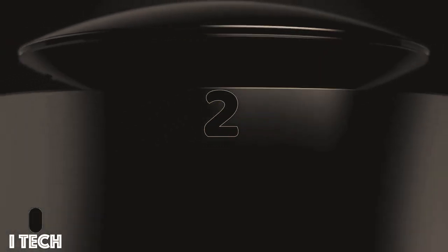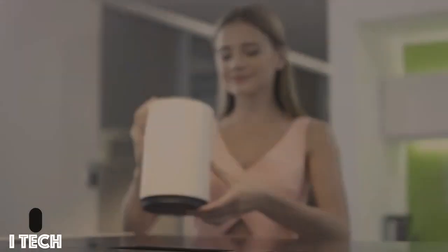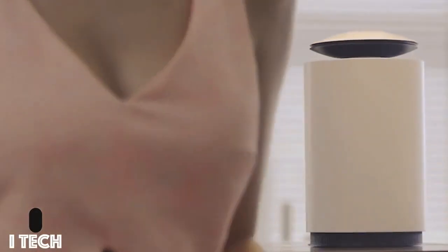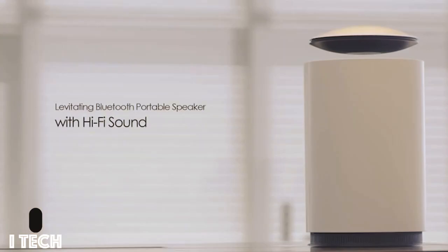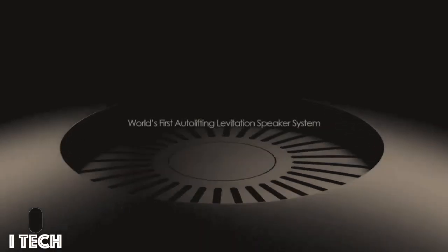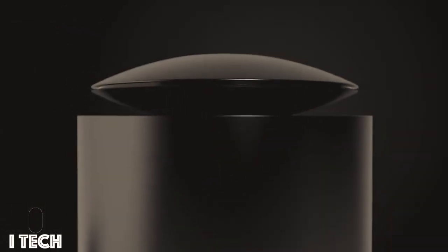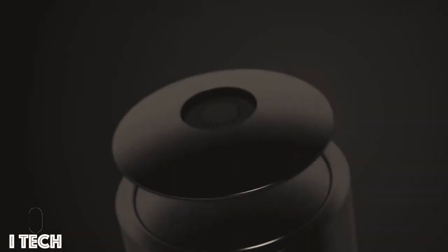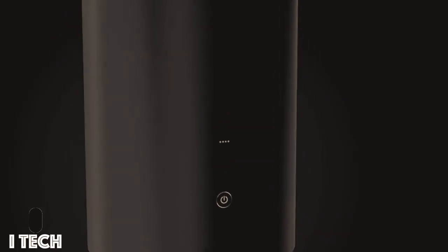We love music, and we don't want anything to get in the way of how it sounds. But placing speakers on a surface leads to sound quality loss. Not anymore. Welcome to the future of wireless sound. Introducing Mars, the levitating portable Bluetooth speaker with high fidelity sound, subwoofer, and 8 hours of battery life.